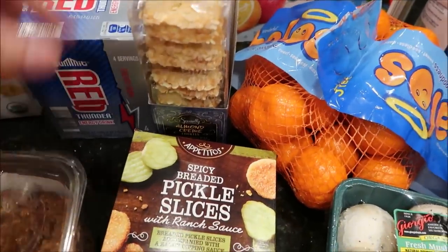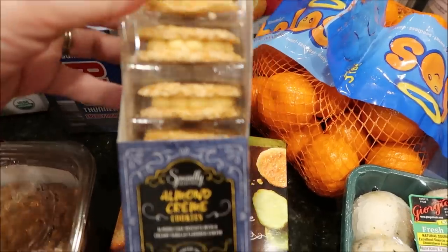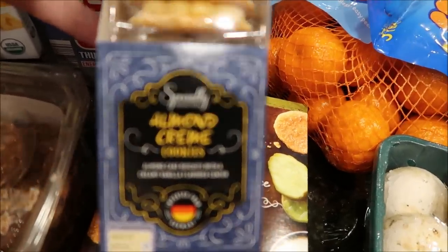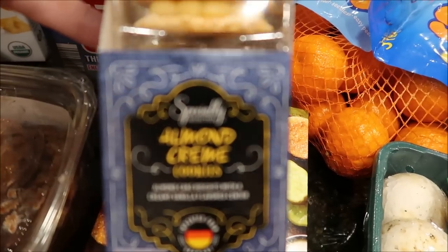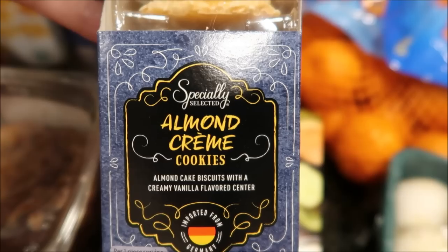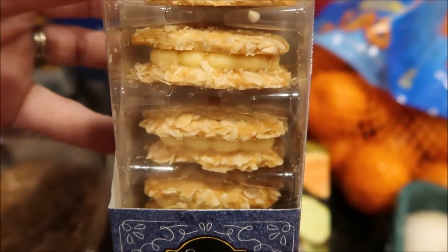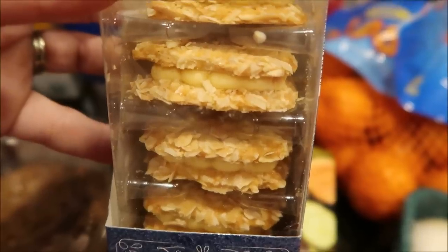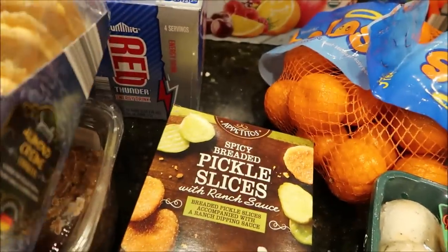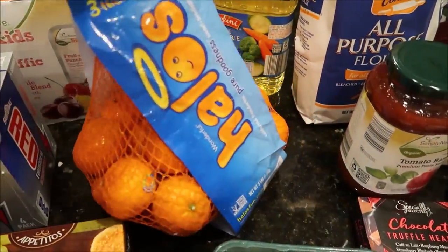This was by these Lacey cookies, and I've never seen these either, but hello, you guys. Oh my goodness. Almond cream cookies. Come on, baby. Focus and show them this deliciousness. There we go. It's an almond cake biscuit with a creamy vanilla flavored center. Look at that. Oh my goodness. Yes, please. So I'm excited to try those. I'm into anything with any kind of nut. So that sounds really good.